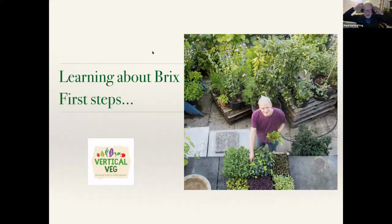So I'm going to really report from the sharp end, I guess. I'm one of the growers that Matthew recruited. Well, he didn't really recruit. I actively heard about him and signed myself up, I think. And I'm going to share my first tentative steps into using bricks and what I've learned from it so far.